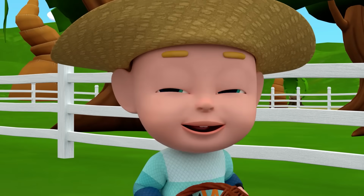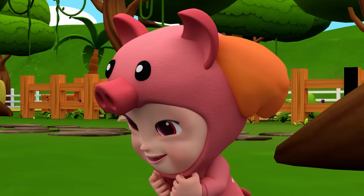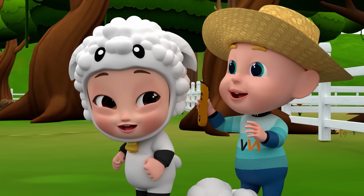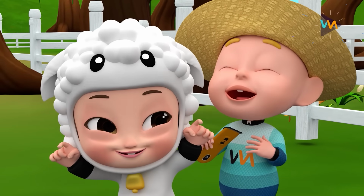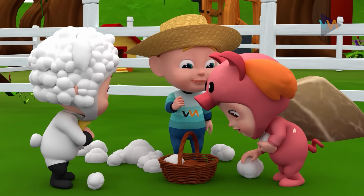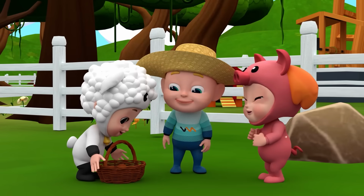Old MacDonald had a farm. E-I-E-I-O. And on this farm he had a sheep. E-I-E-I-O. And a baa-baa here and a baa-baa there. Here baa, there baa, everywhere baa-baa. Old MacDonald had a farm. E-I-E-I-O.